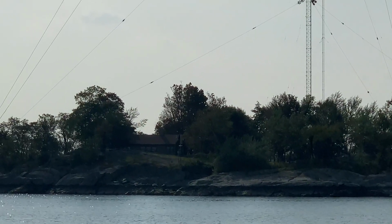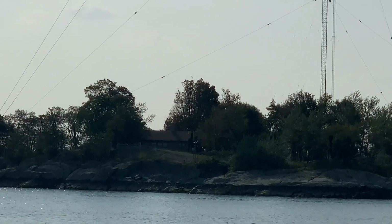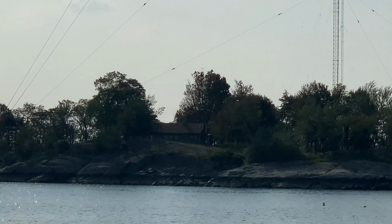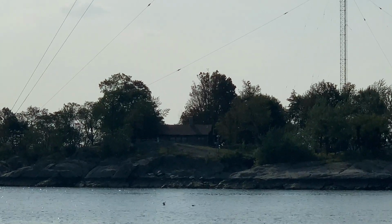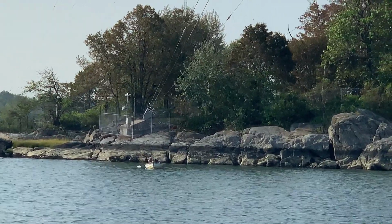On this side of High Island, you can see how the 8-acre island lives up to its name with some higher rock formations. You can also see the high tide watermark on the rocks. The building that you see is not inhabited, but the island used to have someone living on it years ago to take care of the radio antennas.